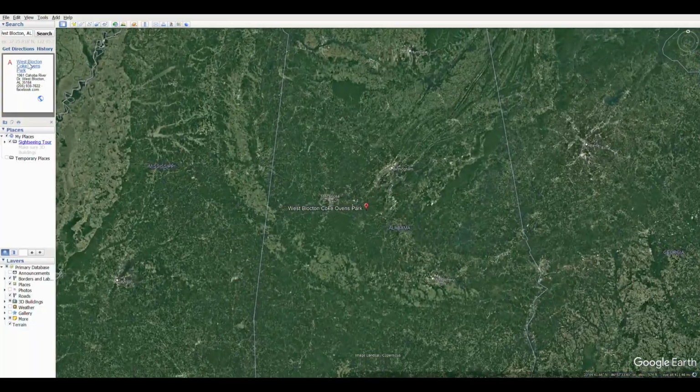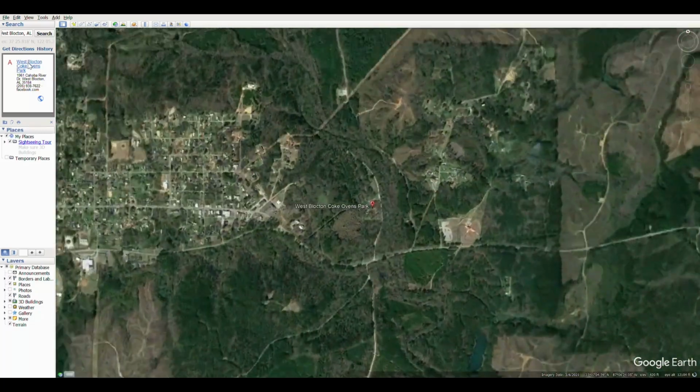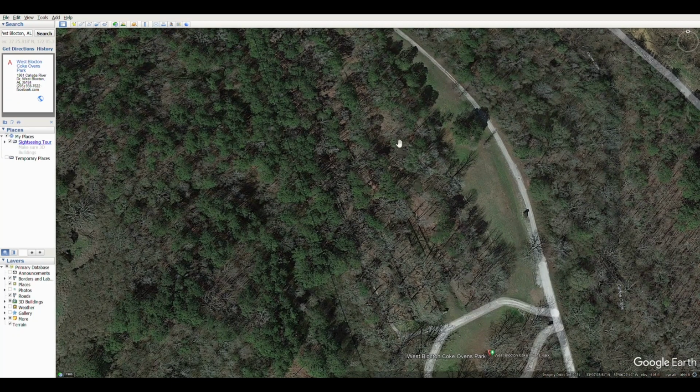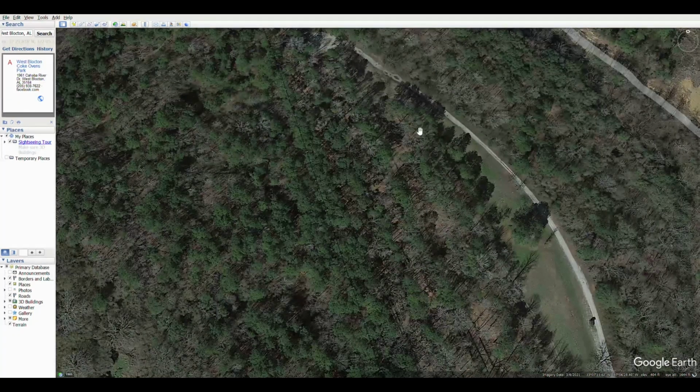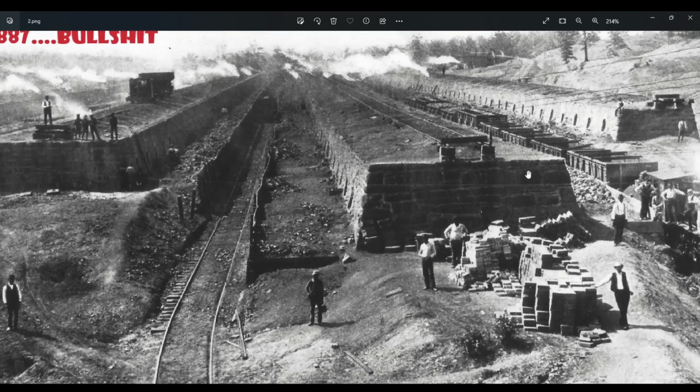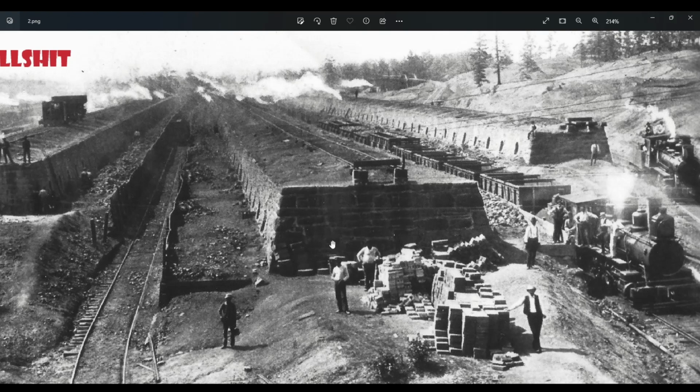So here we go. West Blocton Coke Ovens in Alabama, in the middle of nowhere. All of your coke ovens are here. Pretty much sums it up here. 1887. I have a bunch of founding fathers here. Founders. This is not the same place. It might look a little bit like it, but there's two walls here that you're supposedly walking through that I did, and this over here is just level straight with this side.